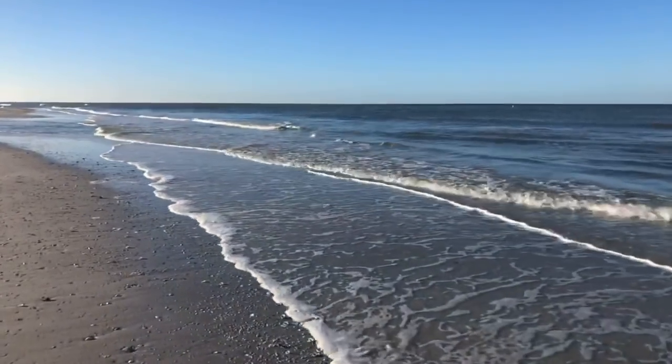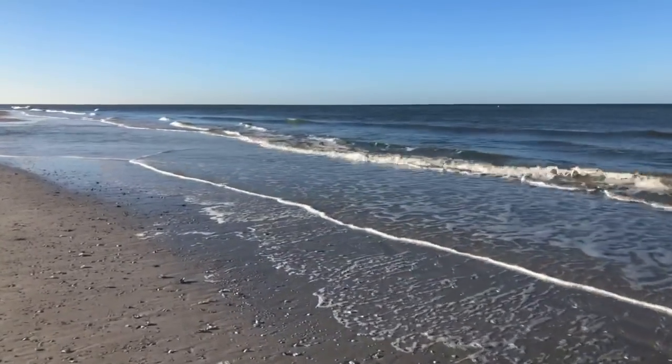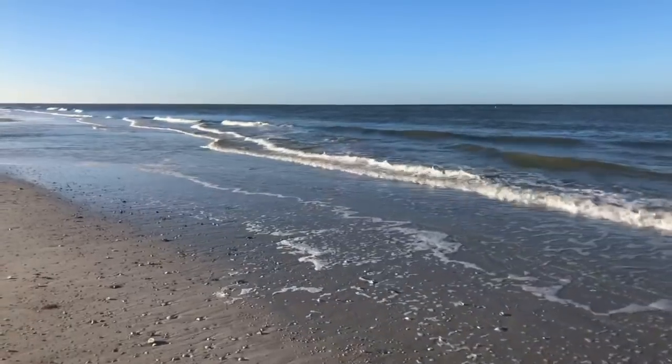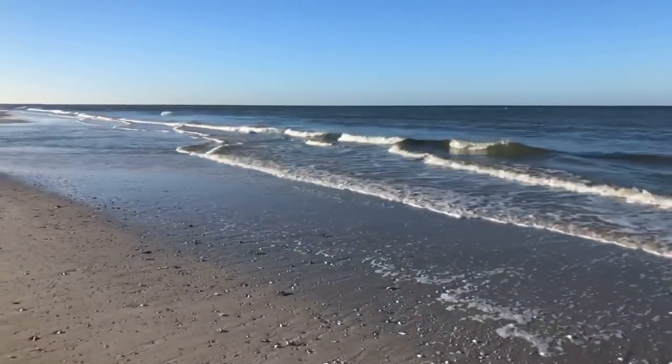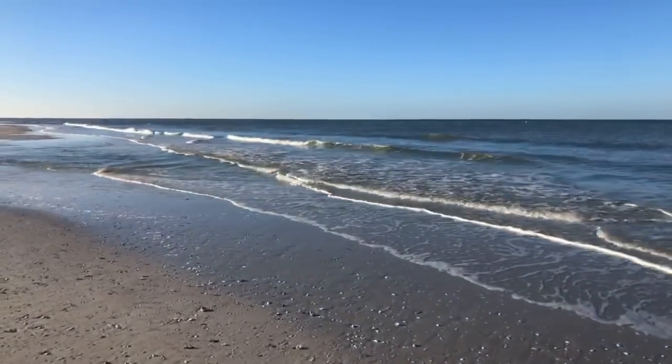No red tide here this morning. Really nice. Got a little offshore breeze blowing, just what we need to keep that red tide at bay, blow it out into the Gulf.